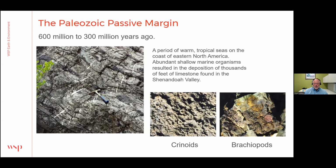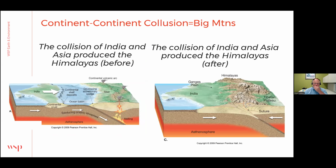And then the Paleozoic, called the limestones, I already mentioned this, period of warm tropical seas on the east coast of North America. Shallow marine organisms flourished, and the deposition of limestone, 10,000 feet or so of it. During the big collision, and it's similar to what happened with India and Asia, two continents collided and pushed and pushed and pushed together, forming very large mountains, the Himalayas.